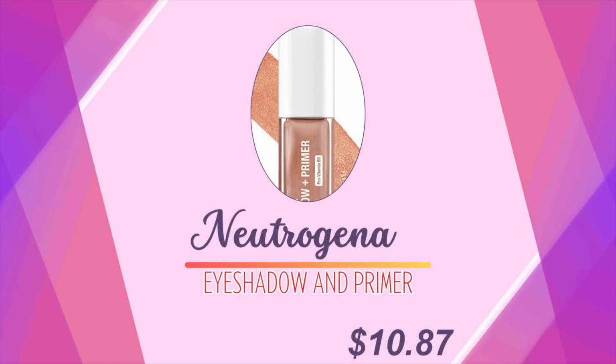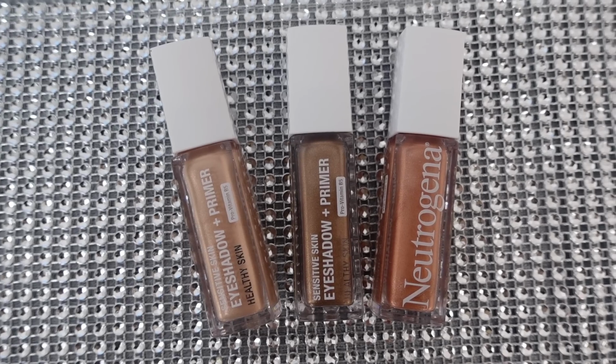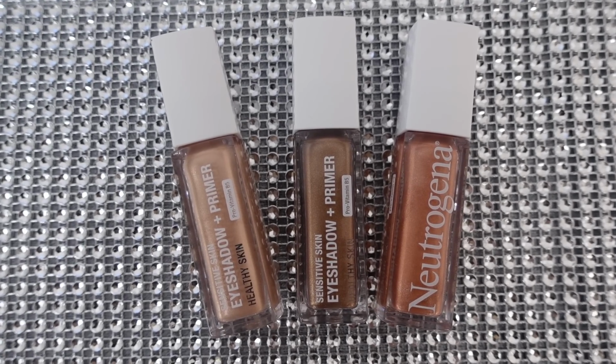I have a few other eye products that I want to share with you. I really love cream shadows. They're so easy, sort of a one and done, out the door kind of look. It's minimalism, yet gorgeous. So I was excited when Neutrogena came out with these. They're eyeshadow and primer all in one, so you don't even need to put on an eyeshadow primer, which is great for a mature eye.